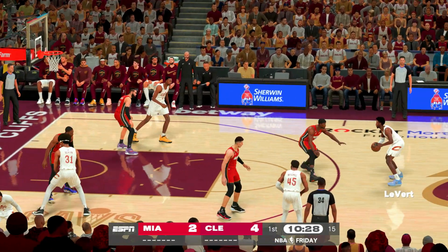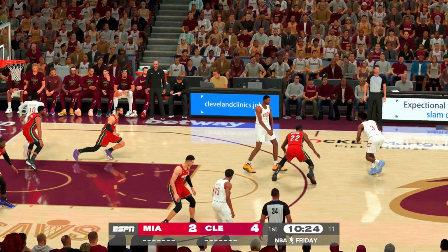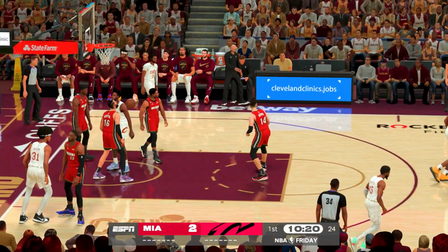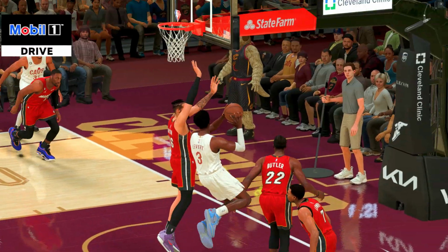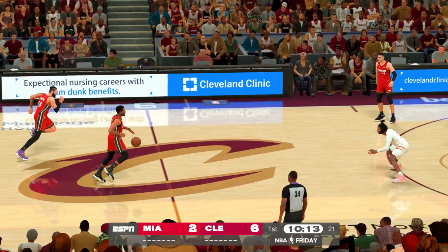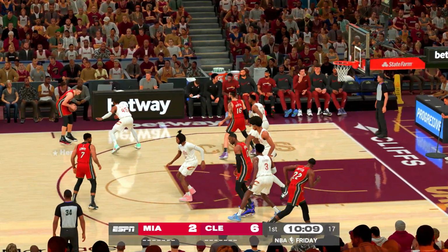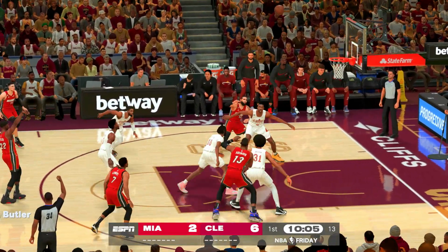Now here's Mitchell. Now LeVert. Cranked it in off the glass. LeVert's got 6 points. This is all you can do if you're the defense. LeVert is excellent at gutting his way through physical coverage. And that was the mobile one drive. No resistance to the finish line. Yeah, taking the onus on himself to make something happen. Got it into the teeth of the defense and made them pay.